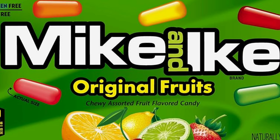So, next time you're reaching for a sweet treat, remember, Mike and Ike's are the chewy, oblong cousins of the classic jelly bean. Which do you prefer, the classic jelly bean or the chewy Mike and Ike? Mike and Ike's Jelly Beans Candy Sweet Tooth Food Facts.